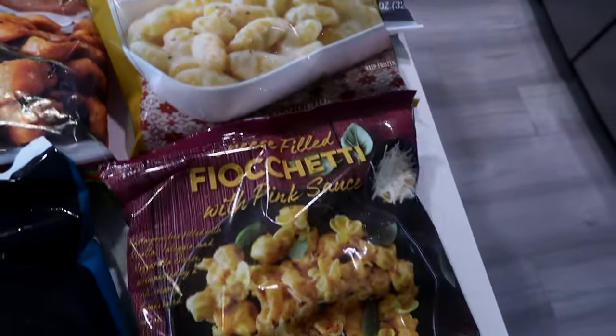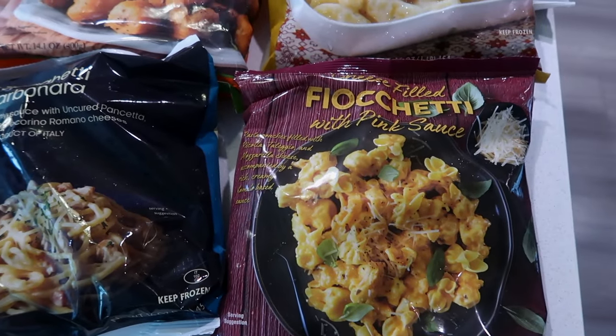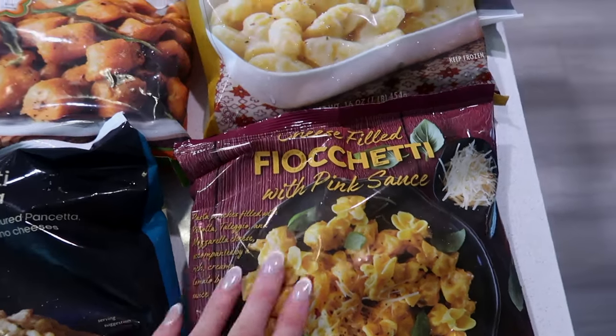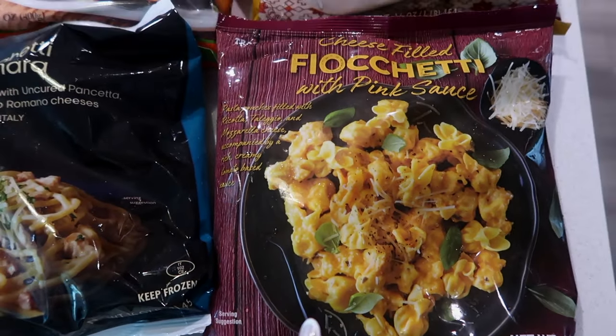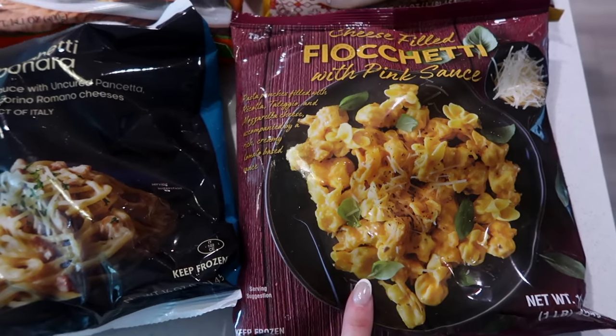Gorgonzola gnocchi. And then this reminded me of, Christian and I love Fresco's, which is an Italian spot in Dr. Phillips. And they have this fiocchetti pasta with pear in it. This reminded me of it. They almost look like little pockets of pasta. And it just reminded me of that restaurant, even though they don't have any pears in them. But we got this to try.